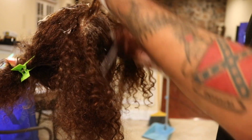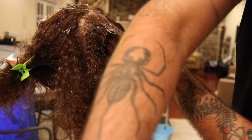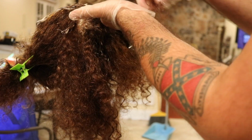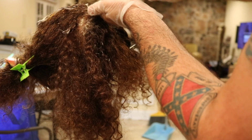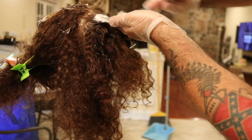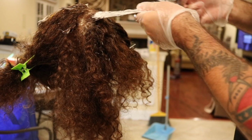You do not want to waste time being too slow doing this, because with any chemical, you're gonna get it overprocessed. With this chemical, overprocessed is having no hair and having a chemical meltdown. So not a good thing, right? And kind of just scissor it.